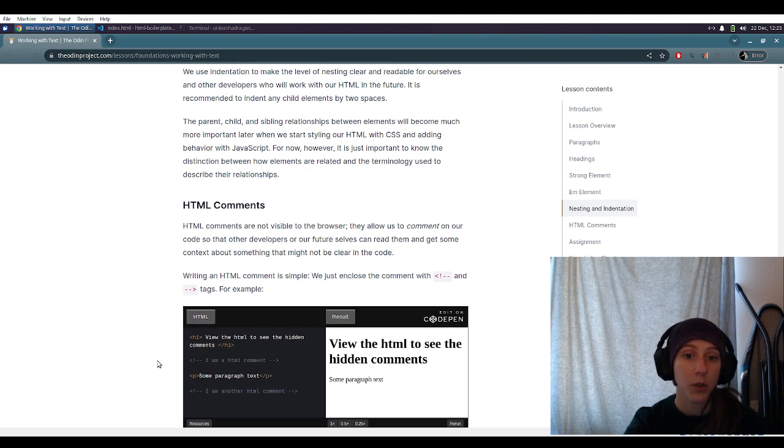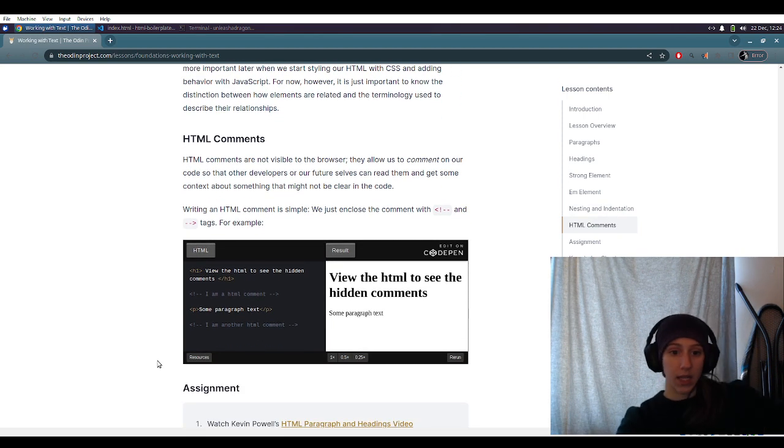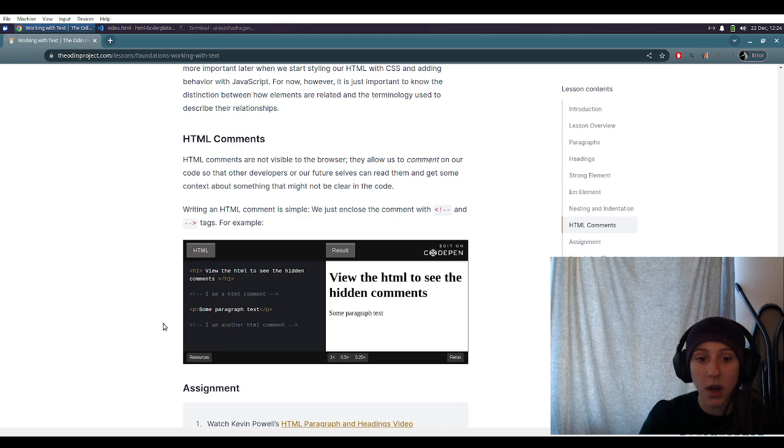So HTML comments are not visible to the browser, but they allow us to comment on our code so that other developers or our future selves can read them and get some context about something that might not be clear in the code. Writing an HTML comment is simple. We enclose the comment with the following tags. So I'm going to write that down. That is triangle bracket, exclamation point, dash dash, and then text, and then dash dash, triangle bracket. So you can see that in the example there are 2 comments, but they do not print to the actual browser page.